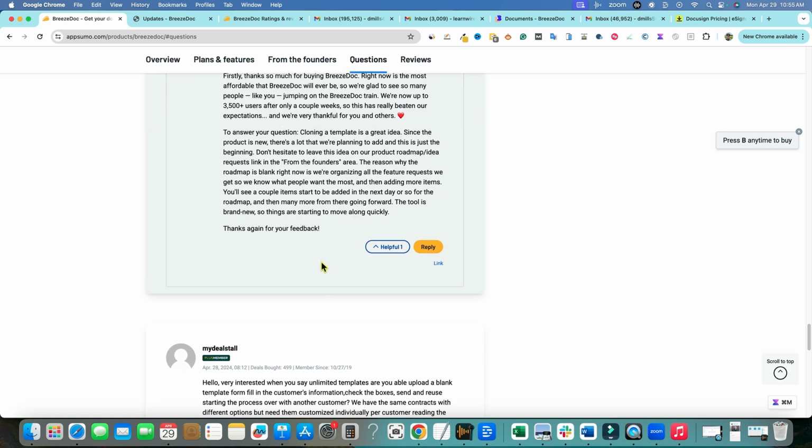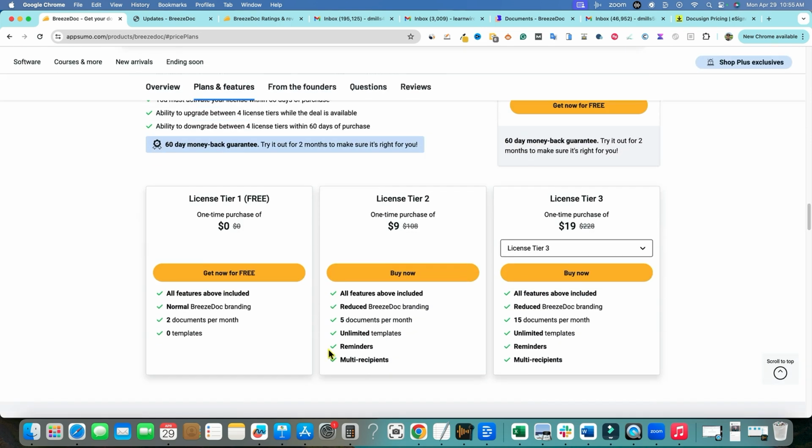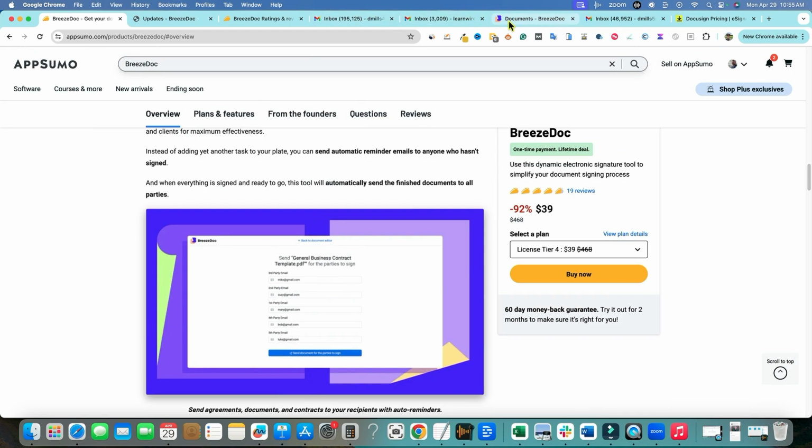That's great. Just trying to see where it says something about that. I don't see where that question's answered, but I believe it has to do with the creation of documents. We're going to be looking at that in a second. And then you can come down here and you can see license tier 4 gives you 40 documents per month. So $39 is an all in on this, 40 documents per month. Okay. So let's go take a look and take it for a spin real quick.